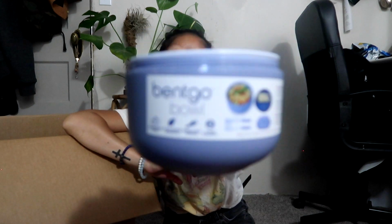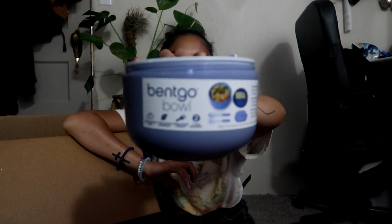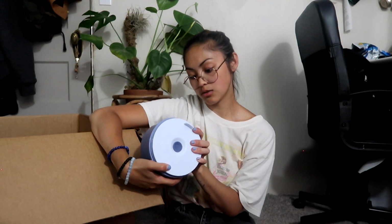I don't know if it's zooming in or if it's focusing, but Bento Go. This is originally like $20, so we'll see. Oh my goodness, another sanitizer, and another sanitizer. A flask for Christmas. Maybe I'll give that away as a Christmas present.